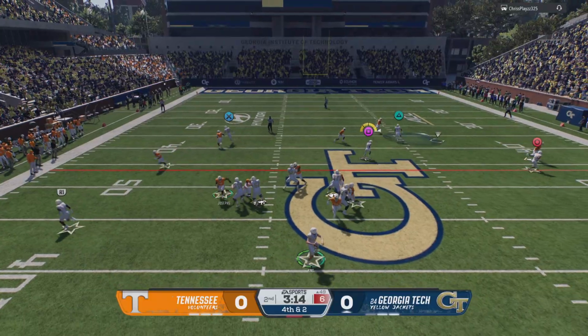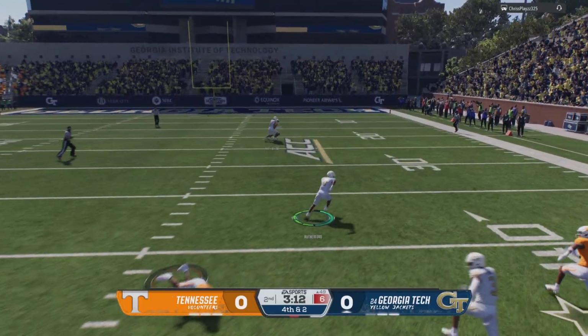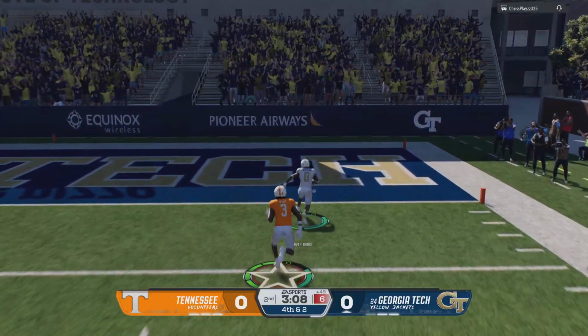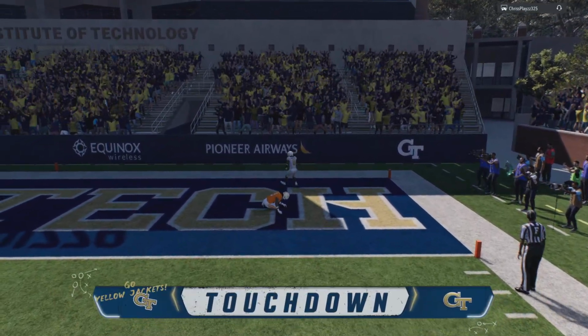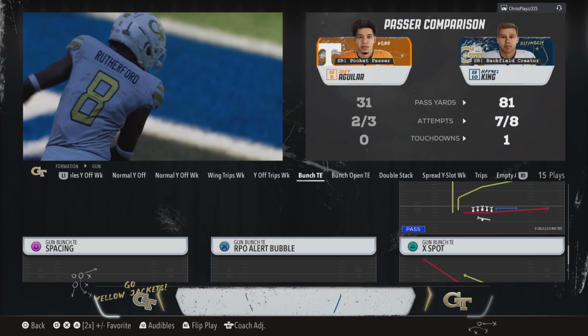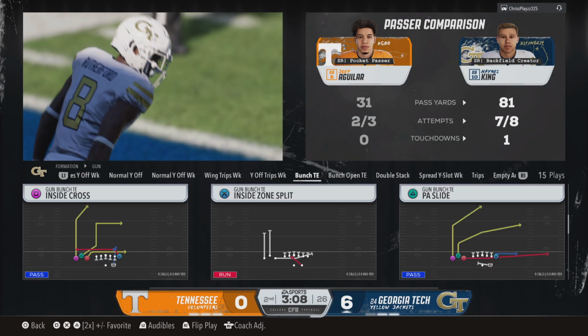He'll try to throw and pick up the first down. Makes the catch, converts on 4th down, and still on his feet. Oh, look out! Touchdown, Yellow Jackets! He got loose, and it was lights out after that.